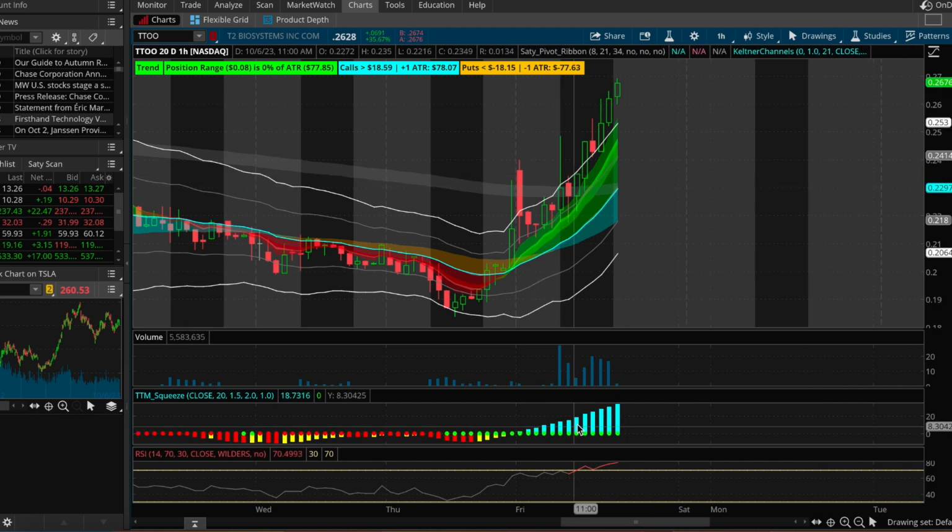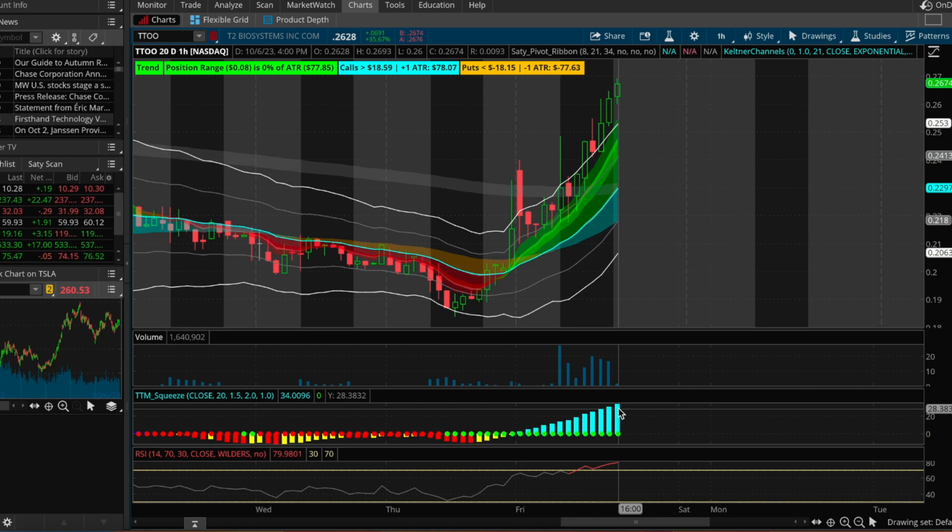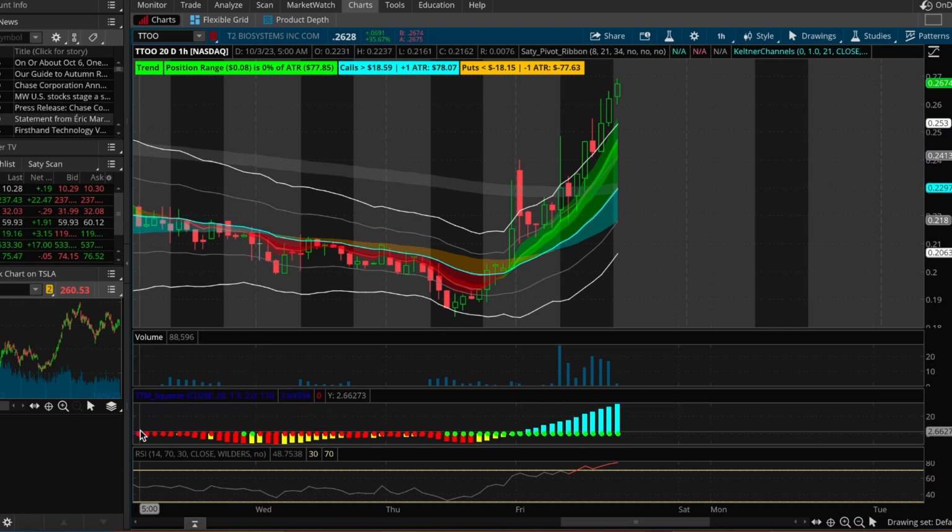You do see still continuing to build bullish momentum on the TTM Squeeze indicator. Nice call out here, long trigger as it was hugging the mid-range of the channel, and then a counter move as it fired, and then the real move kicked things off.